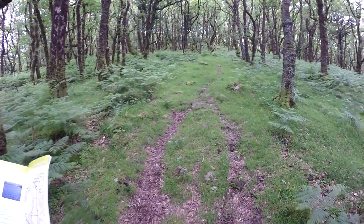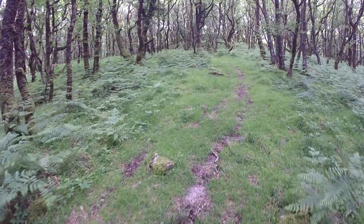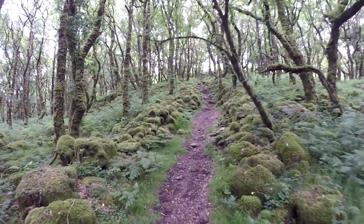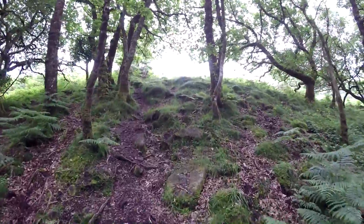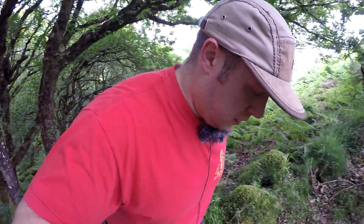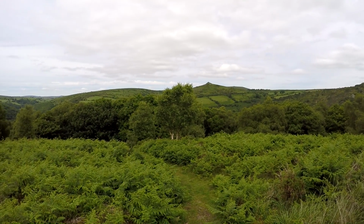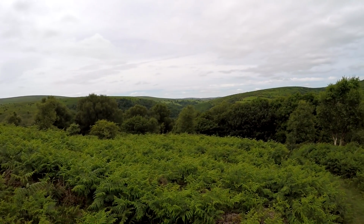As the path emerges from the woodland onto open moor, it steepens as it climbs to reach Bench Tor. Blimey, you weren't joking. Okay, we're still climbing. Oh, it's so hot and muggy. There's Sharp Tor. Oh look, North Hessary Tor over there.